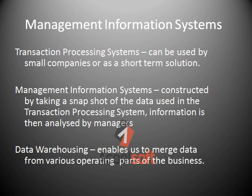In the future, we may find it beneficial to use a data warehouse system, as it would enable us to merge data from various operating parts of the business and access past data, allowing an even more detailed analysis.